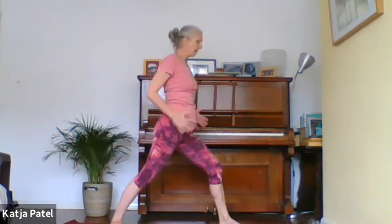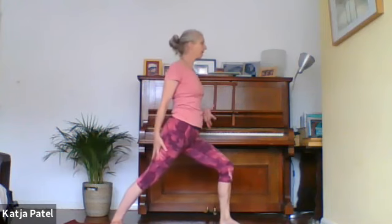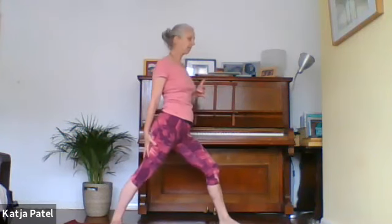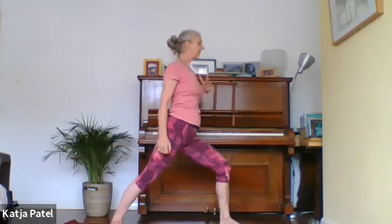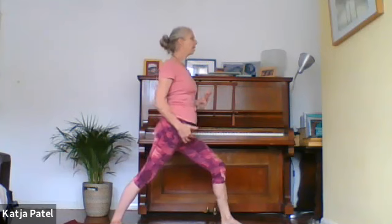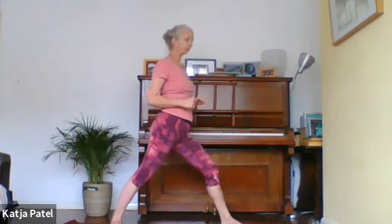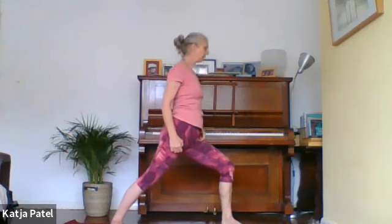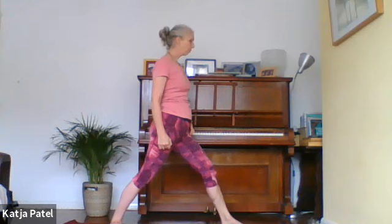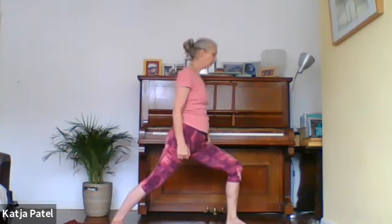So back leg anchors you and then release through the front knee. Keep the back leg as it is. You want to have a little sensation through the calves to lengthen, maybe through the Achilles as well, but that is a good feeling. Releasing down and up. So do a couple more of those.